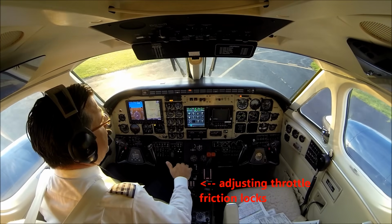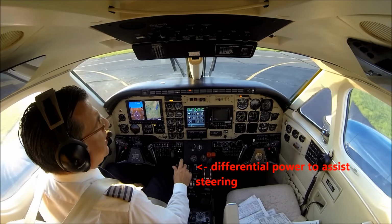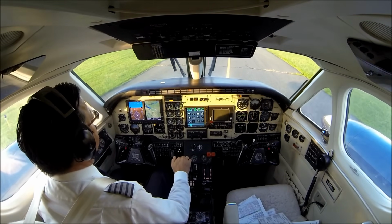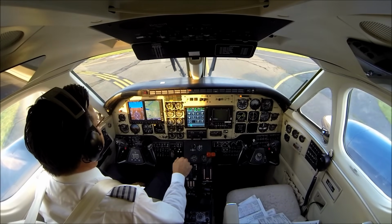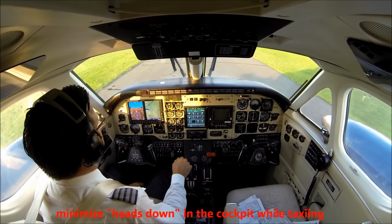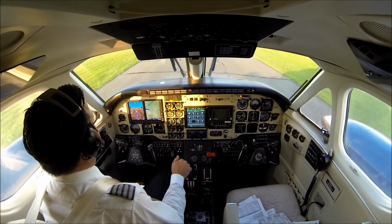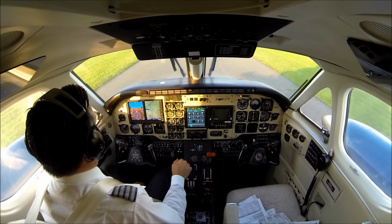As this is a single pilot operation, I will not program the GPS while taxiing. We have to hold short of runway 17 in any case, so I will do this while we're holding short. Anything heads down, sometimes some procedures are necessary in a single pilot operation, but this should be really kept to a minimum to stay focused on the taxiway and on possible obstructions or anything you can hit, say on the center line of the taxiway, and of course obey any hold short instructions.